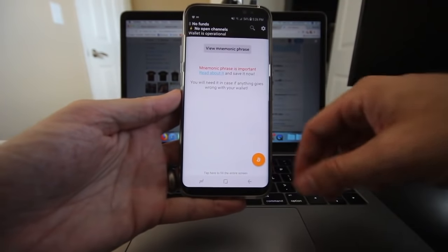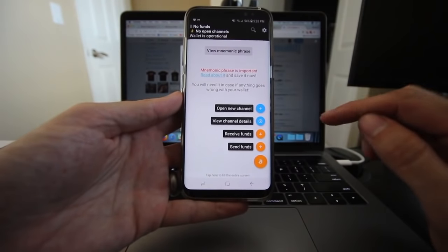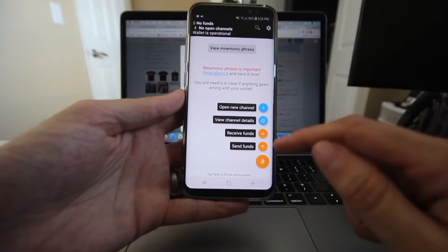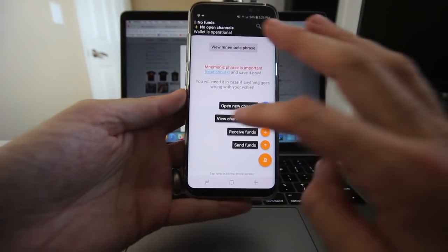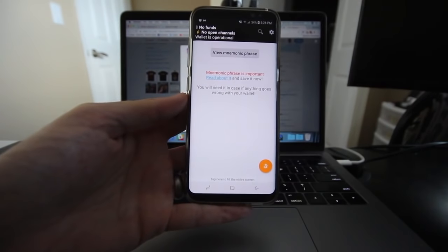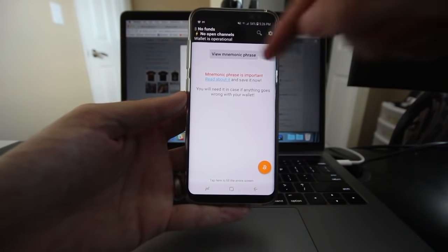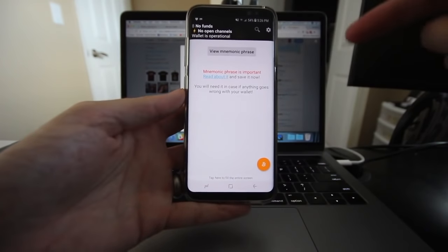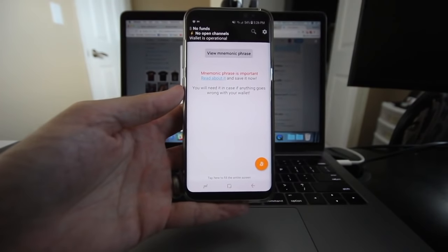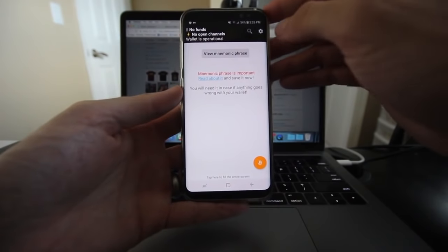So if you go down to the bottom, there's a little Bitcoin B, and that brings up all of my options. I have open a new channel, view channel details, receive funds, and send funds. And up top, if I get out of that, you can see there's the Bitcoin B in the top left, and it says no funds, and there's the lightning symbol, and it says no open channels, wallet is operational. So it'll sync up with any peers that I've linked to once I open a channel. But right now, everything still needs to be set up.